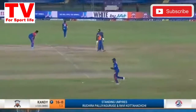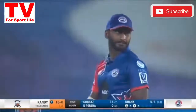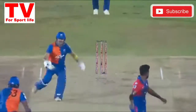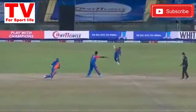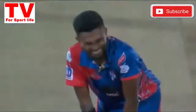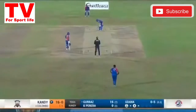Oh, sends his captain back. Now, had that lit up the stumps, that would have been out as well. Issues here. Yeah, one's calling in Sinhalese, one's calling in Pashto, I think. Kusal running for his life. He was gone. He was gone. He needs to make full use of it. Grab it with both hands now.